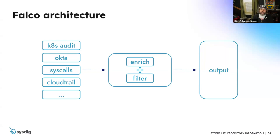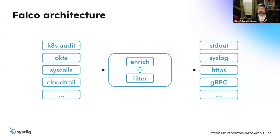And then we want to send that output somewhere. By default, we can write out to standard out, syslog, and HTTPS and gRPC endpoints. There are plugins, and there's something called Sidekick, which we'll talk about at the end, that extends the output, but by default, that's what we do.